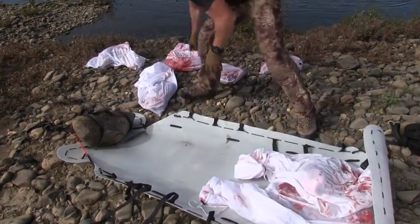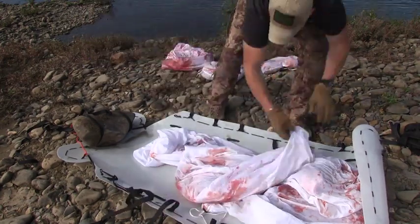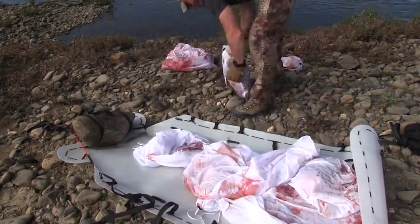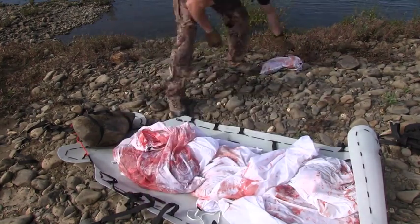But instead of heading back to Caribou with my harvest, I'm going to have the pilot drop me and Chachi off on a river in Game Management Unit 23 to demonstrate how to preserve game meat in extremely warm Arctic climates.